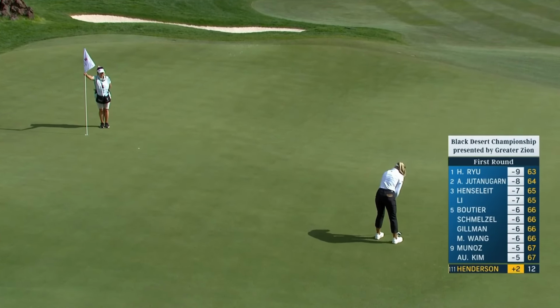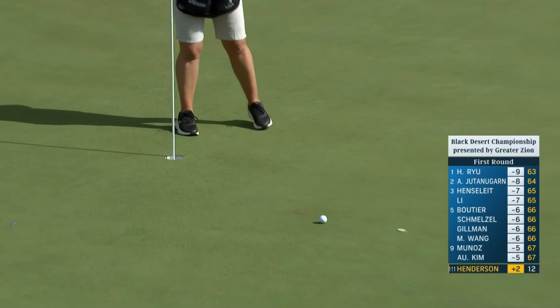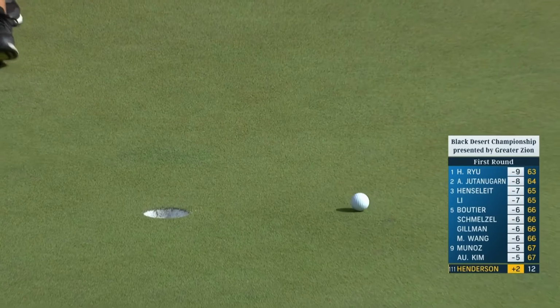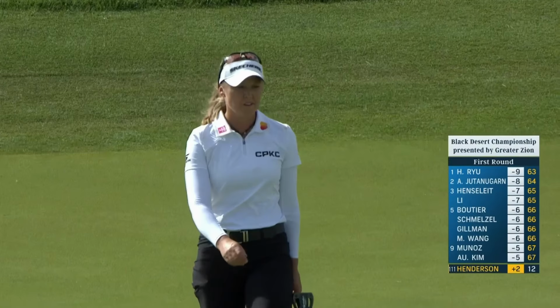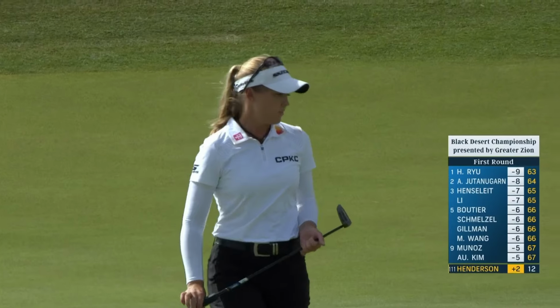I think with a player like Brooke, you just need something good to happen, and it kind of steamrolls from there, and confidence happens, and next thing you know, you're winning. But it always seems to revolve around this club with Brooke and whether she can make some putts. That looked like a pretty good effort right there. That's not bad at all, Kay.